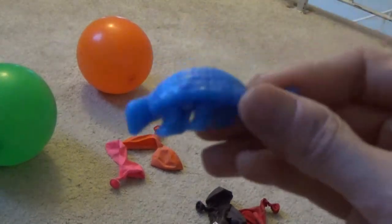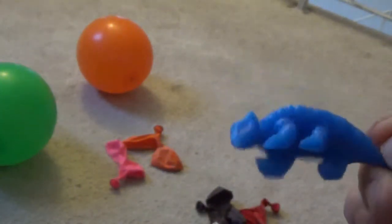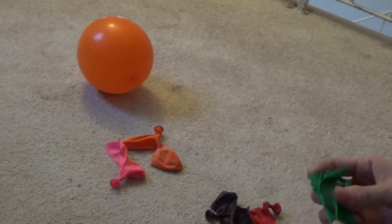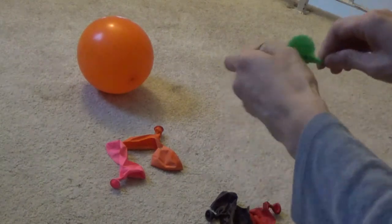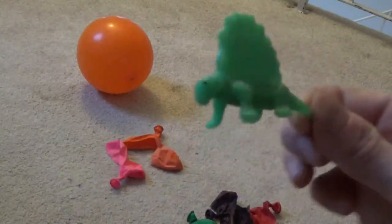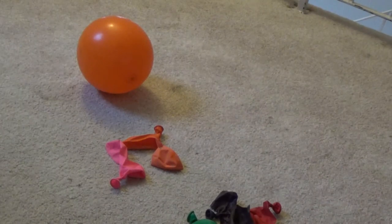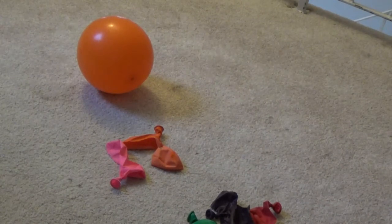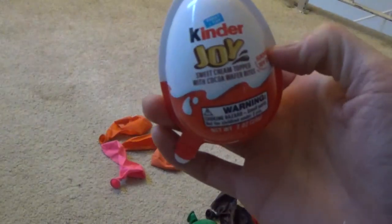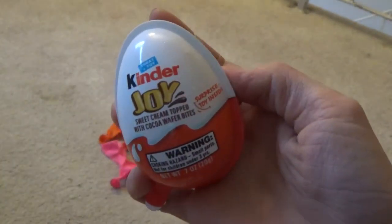A blue balloon has a blue dinosaur. A green balloon has a green dinosaur. And finally, the second orange balloon. What's inside? Oh, wow, it's a Kinder Joy surprise egg. Let's open it and see what's inside.